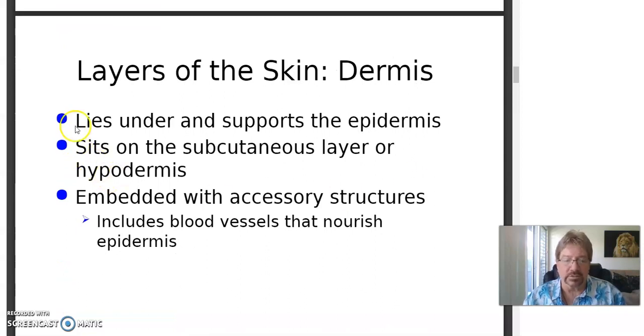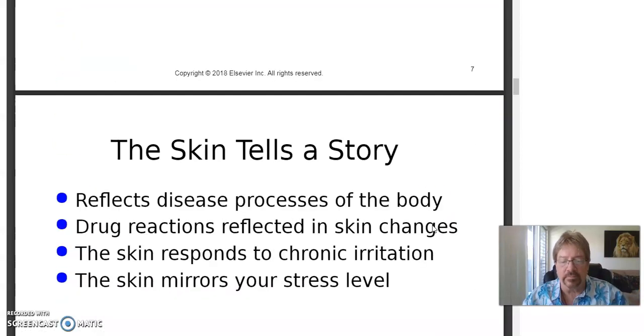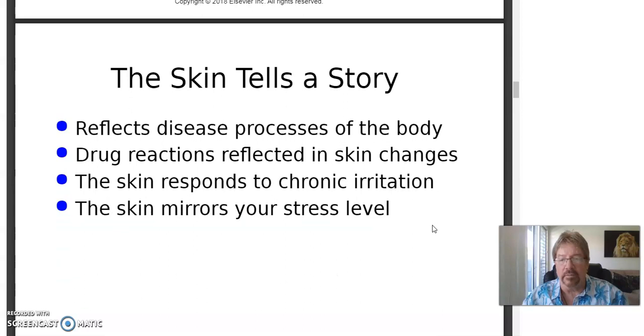Okay, the dermis lies under and supports the epidermis. It's quite a bit thicker and larger. Sits on the subcutaneous layer or hypodermis. Embedded with accessory structures, includes blood vessels that nourish the epidermis. So again, the blood vessels don't go up into the epidermis, but the nutrients and oxygen and so forth diffuse as it travels up back and forth there. So epidermis, little tiny thin vital layer. Next is the thicker layer, the dermis, with a number of structures, and then the hypodermis, or what else did they call it?